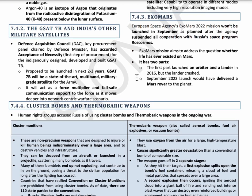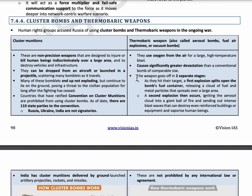Next topic is cluster bombs and thermobaric weapons. Cluster bombs, or cluster munitions, are non-accurate weapons that are designed to kill or injure human beings over a large area or to destroy vehicles or infrastructure. These are prohibited under the Convention on Cluster Munitions, but Russia, Ukraine and India are not part of it. The next type is thermobaric weapons.